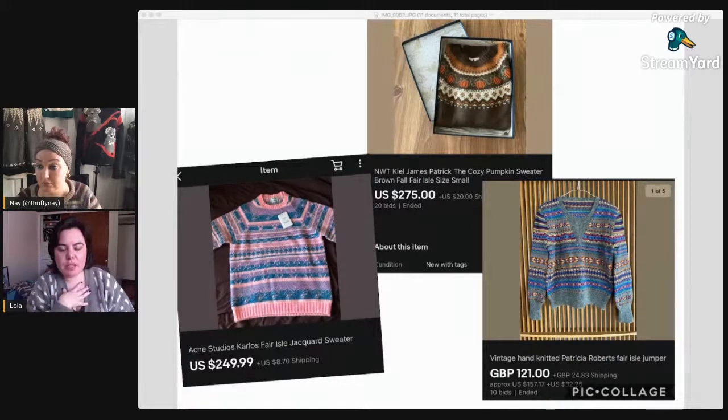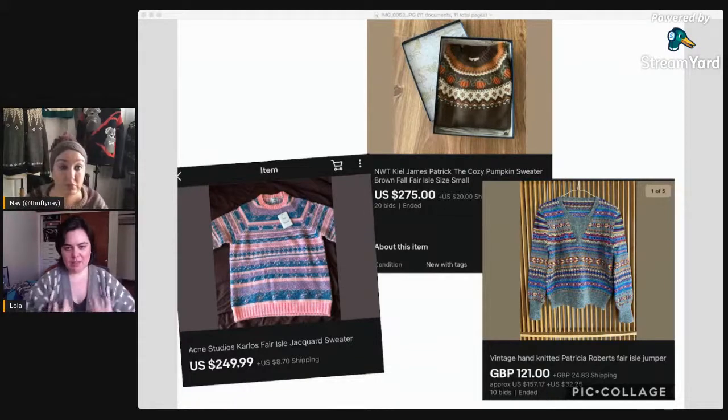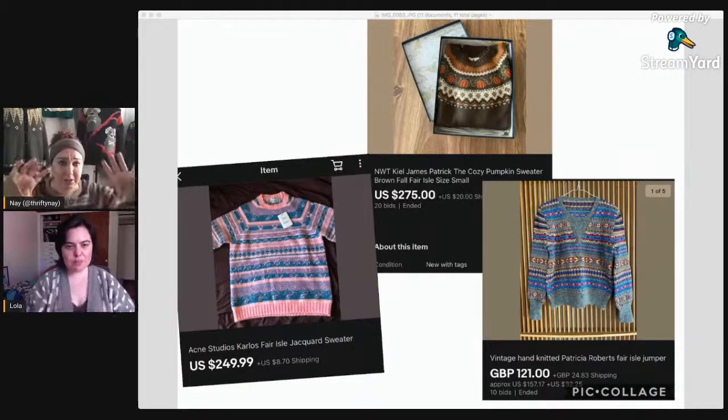And then this one is a vintage one that's more traditional, though it does have a really cool neckline, sort of V-neck, but it then has ribbing in the V. Yeah. Can you zoom in a little bit on those?